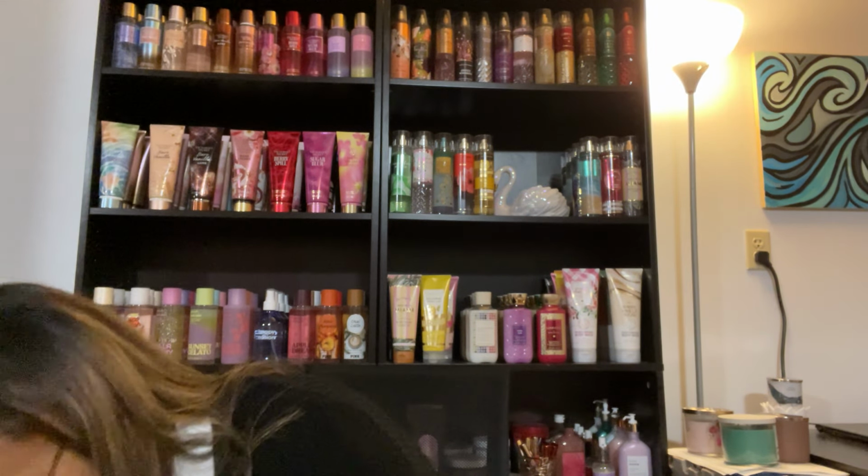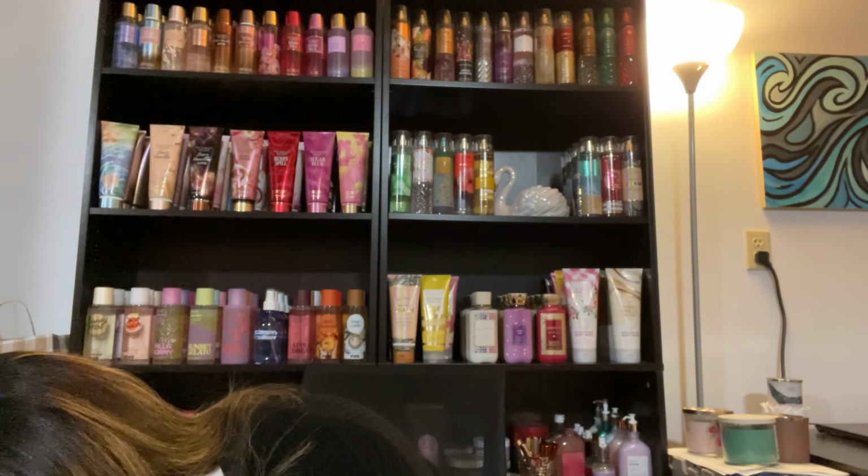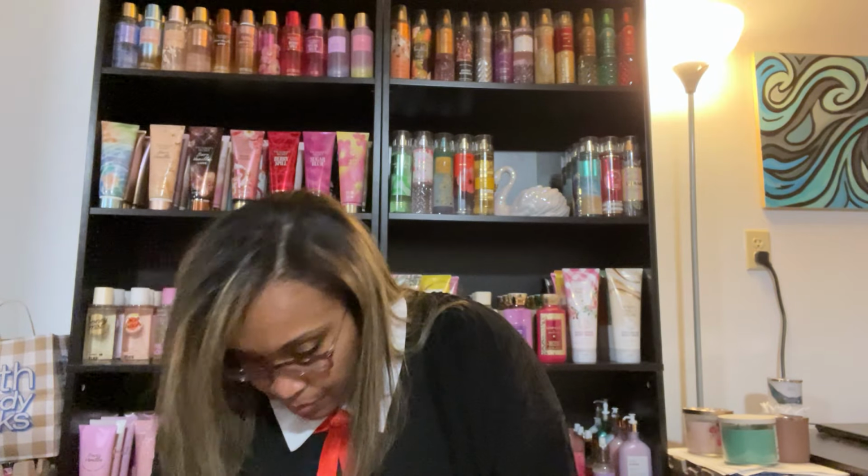All right, so let's see. Do I have any more candles for y'all? Let's see. Sorry, y'all. I have two more candles to show you guys. So, like I said, all these candles were all repeats. I had to get packages. So I got another Book Loft. Yes, because this one is good, y'all. This one is so good.